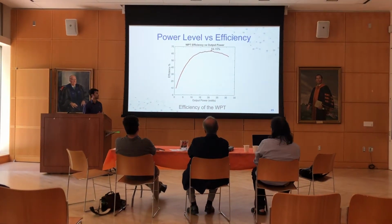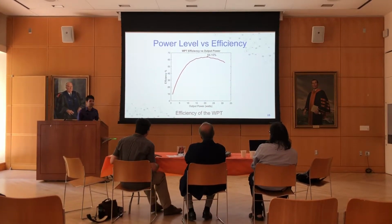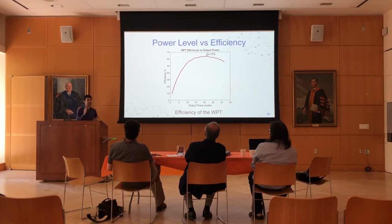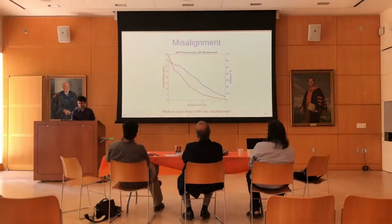So here you can see my power level efficiency. My most efficient point is about 21 watts. But from about 21 to 30, I have about 60% efficiency. So that's better than what I had previously, but not exactly what I had in goal, but not too bad.